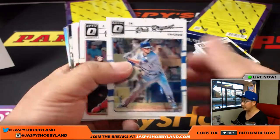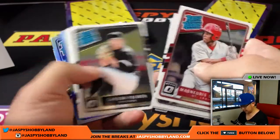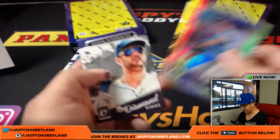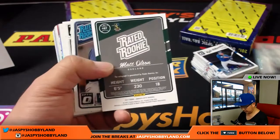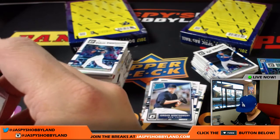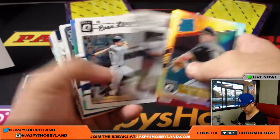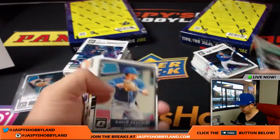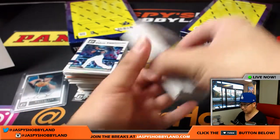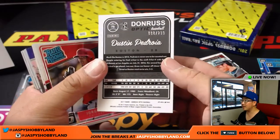All right, good luck. Chris Bryant leading us off, and Masahiro Tanaka for the Yankees. Ziggy with that one, 148 out of 299. Luke, this might be our last parallel hotbox. 63 out of 149, Corey Seager, Dominator. Matt Olson, rated rookie autograph for the A's. Oakland A's auto for Scott V. Jacob deGrom for the Mets and Jeremy, 46 out of 299. Dustin Pedroia, laser show for John Martin and the Red Sox, 008 out of 299.